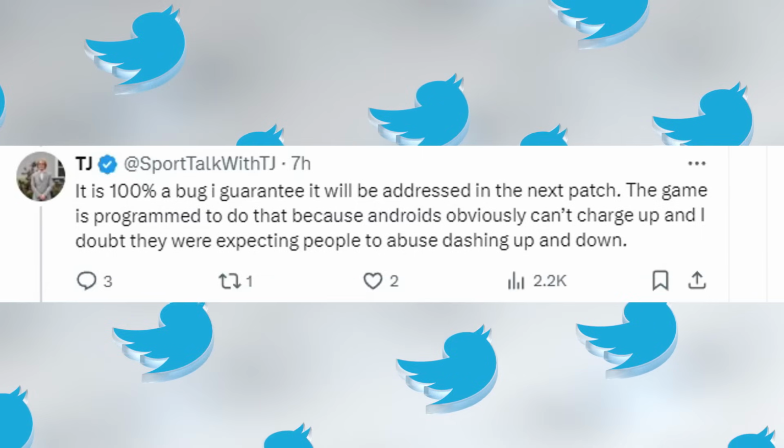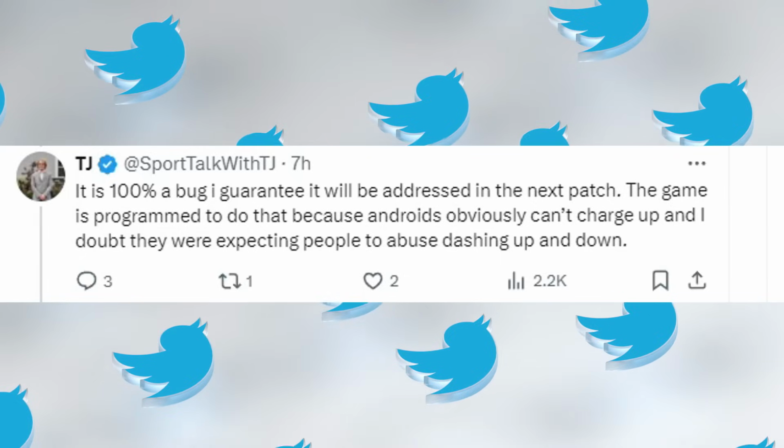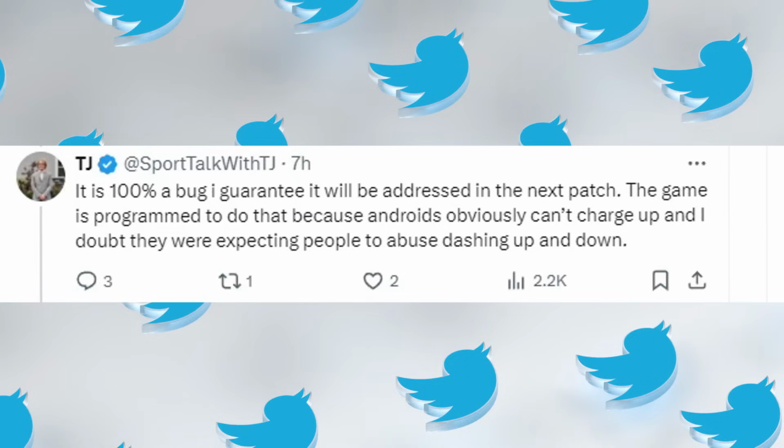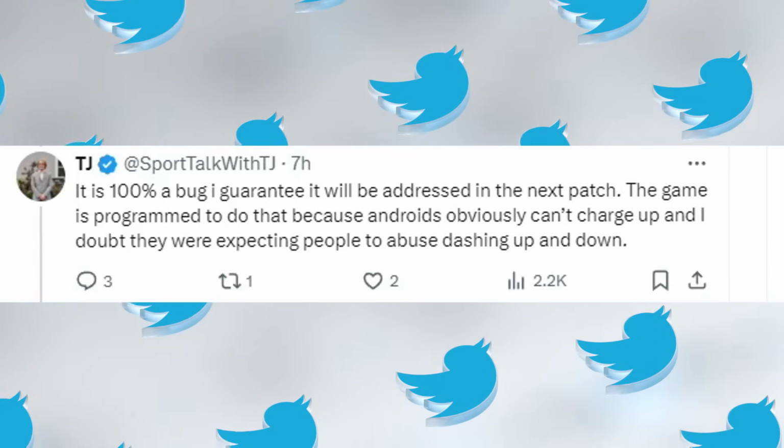They respond again saying, "It's 100% a bug. I guarantee it'll be addressed in the next patch. The game is programmed to do that because androids obviously can't charge up, and I doubt they were expecting people to abuse dashing up and down."